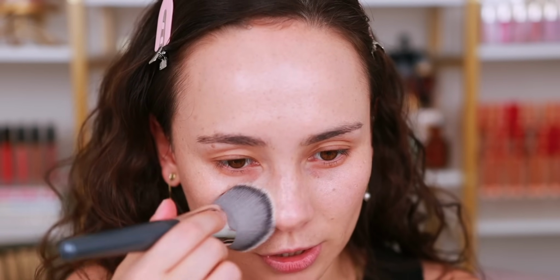It feels pretty hydrating on my skin. I will say the side where the product was applied a little bit heavier, it feels a little bit heavier. I think this is a less is more kind of product. But for a quick little tint on the face, so far it looks beautiful. Of course, this is just the first impressions.